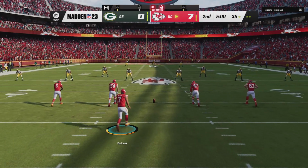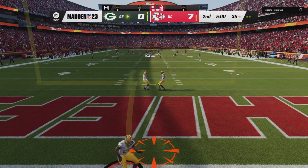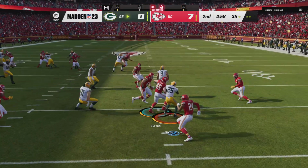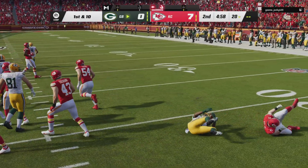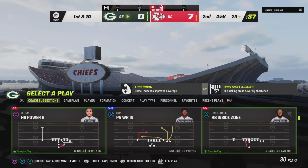Butker now to kick this one away. Keyshawn Nixon now from his end zone. And that decision to bring it out ends up not being a good one. Cost him about 5 yards as he's tackled at the 20.